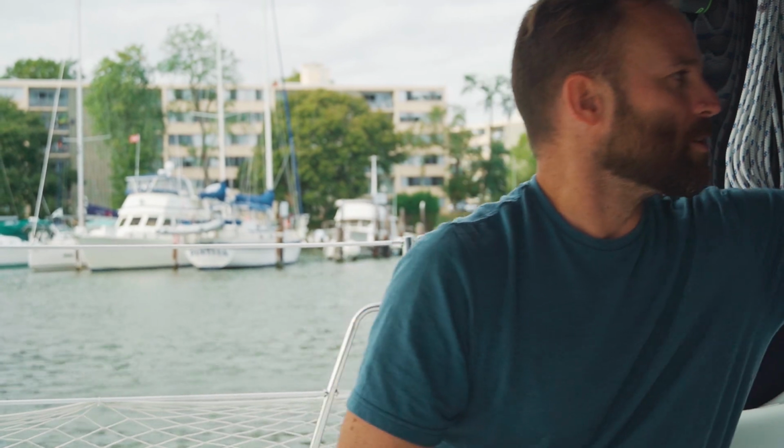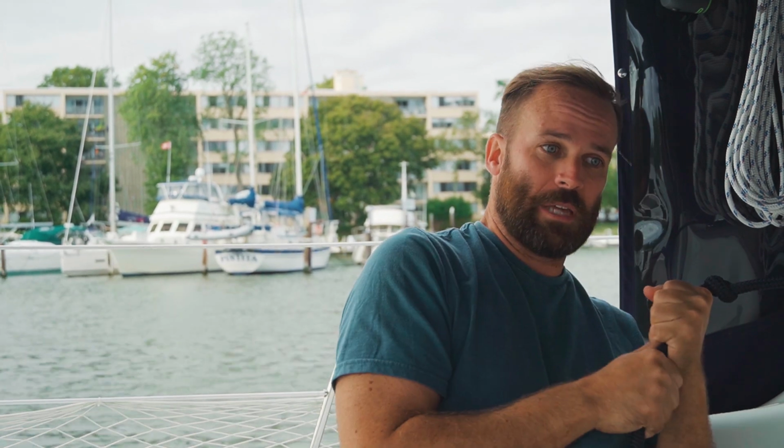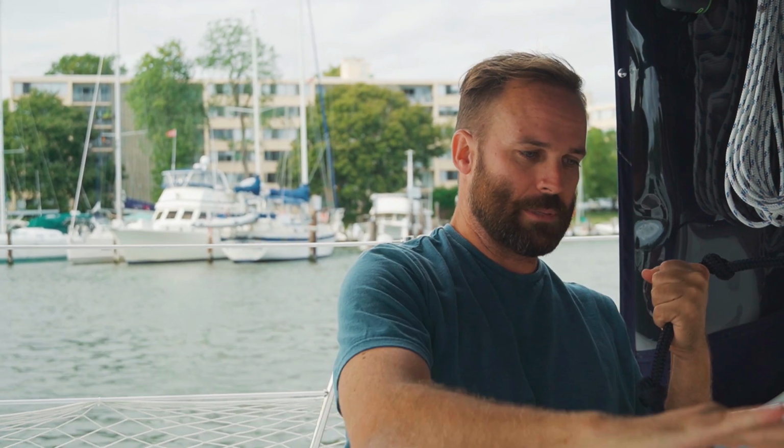But after about 10 seconds of it, knowing that the boat was just like this and wasn't moving, we were going really fast. I actually held on to the ropes here and just held on and just kind of stood up and laid down at the same time on the cockpit, and it was fun. It was actually pretty cool.